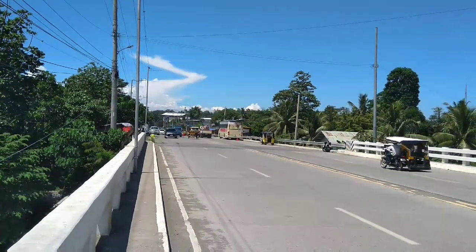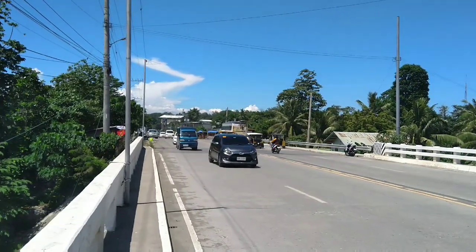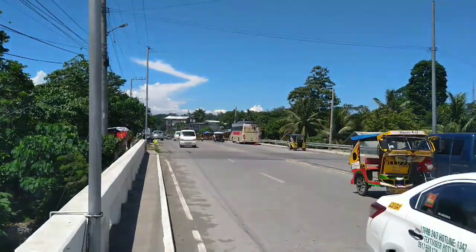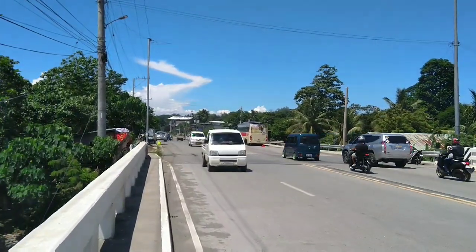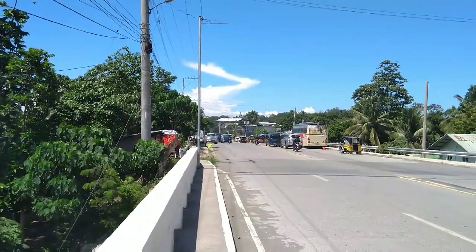There we go, man, acknowledge me. So there's a metro bus that's broken down, or it's another bus line. These are the bridges of Davao.